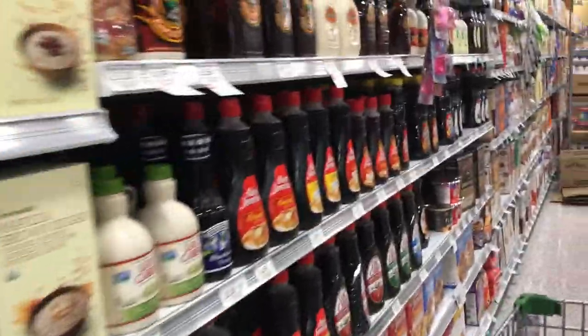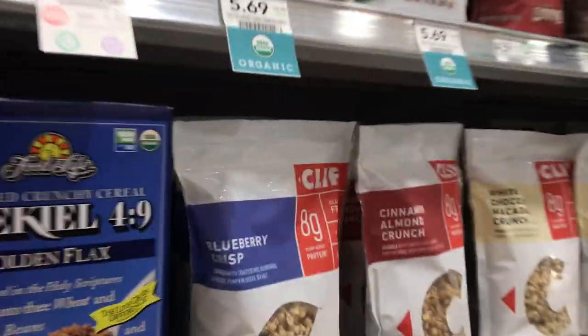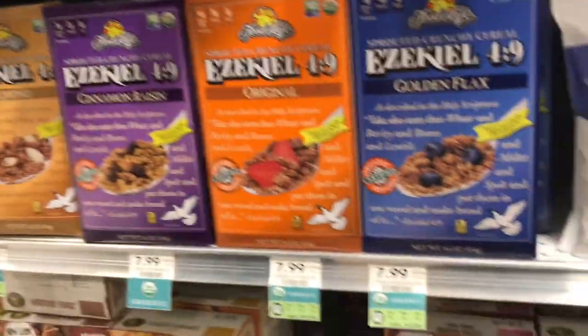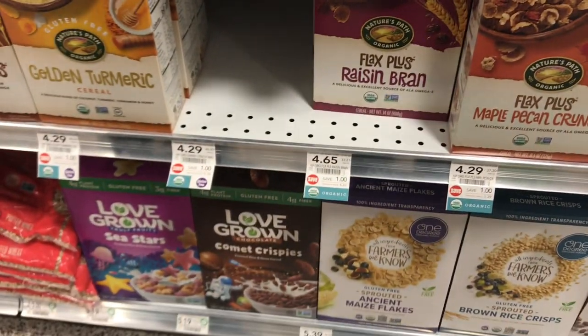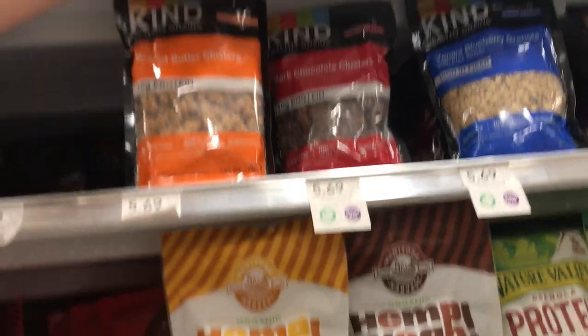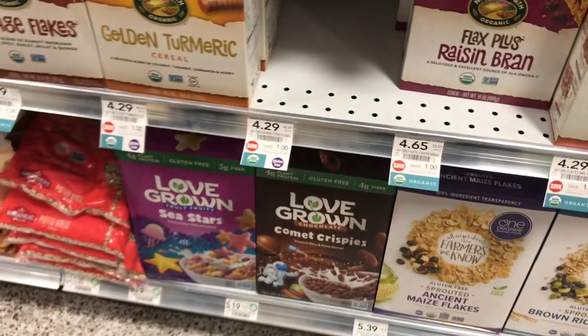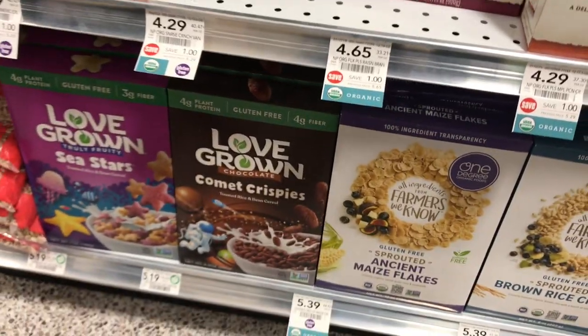Look at all the syrups. Have you ever had this Ezekiel cereal? No, I have not, but I love the hemp. Yeah, the hemp. And the Back to Nature cranberry pecan. And they've got, I think down there, vegan cereal. Yeah, plant protein cereal.